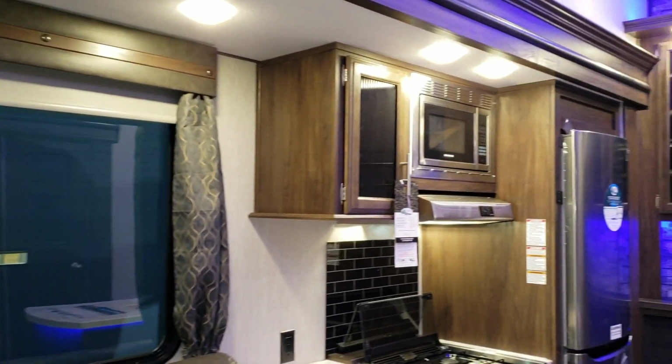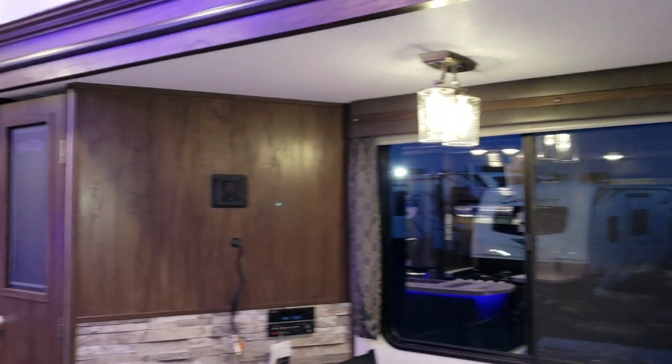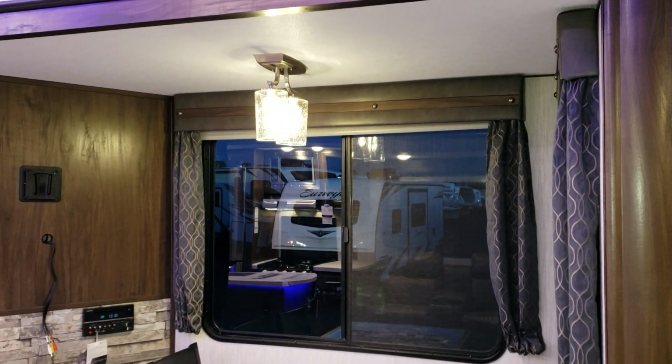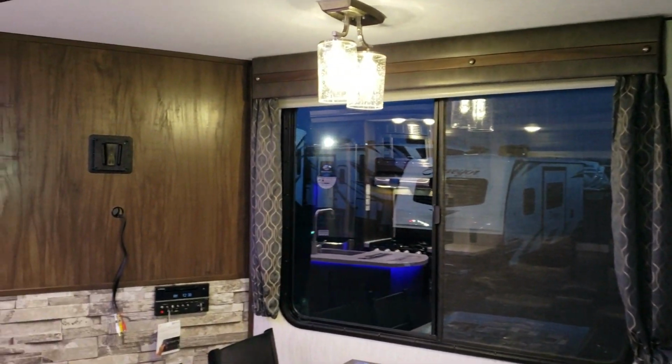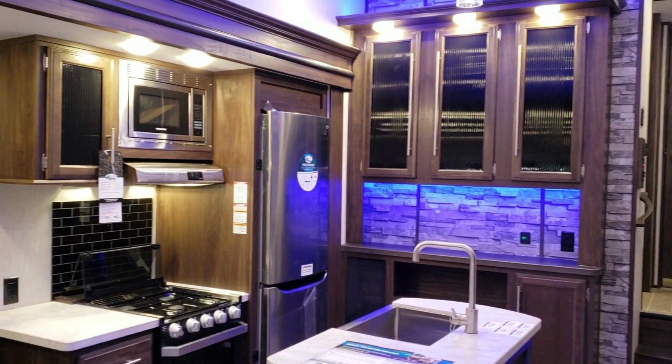So you can let a lot of cross breeze come in and out of this camper on a nice fall night or spring morning. It's kind of nice. You can let a lot of fresh air roll through here versus just having to use the air conditioner on the 90-degree days.